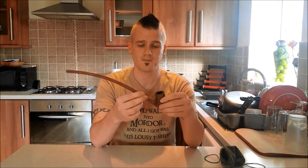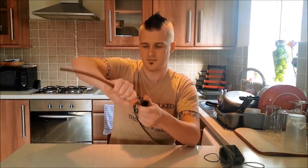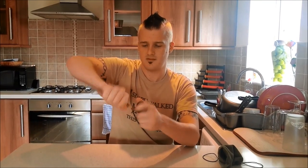The bowl's a little bit small, so you can't get too long of a smoke out of it, but you can still get a good 20 minute, half hour smoke. Again, the stem is detachable. Excellent tight fit on this. It's got this brass bit to connect the stem to the bowl.